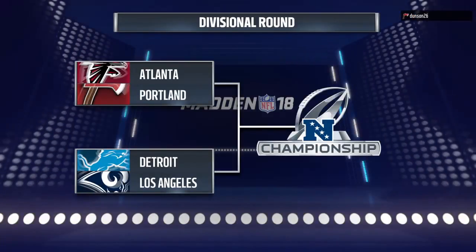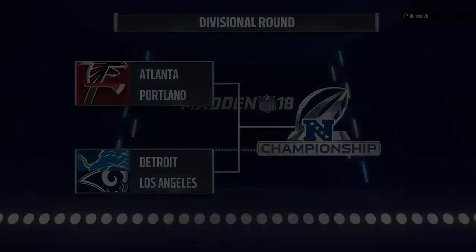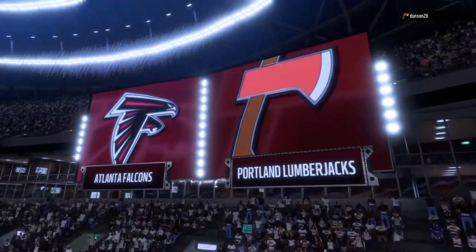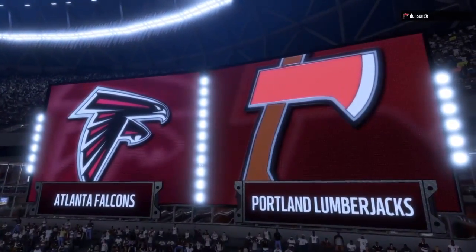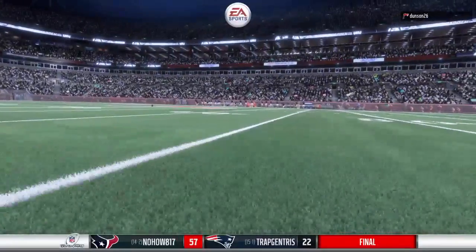Everybody, I'm Larry Ridley. You're tuned in to the NFL on EA Sports. The winding road to the Super Bowl continues here in the divisional round, where two teams look to take another step towards the Super Bowl. It's the Falcons going up against the Lumberjacks.